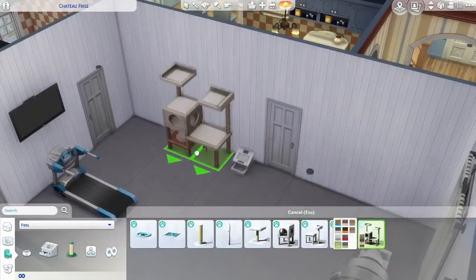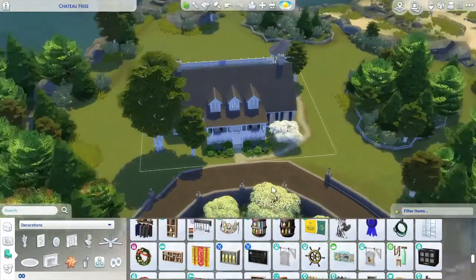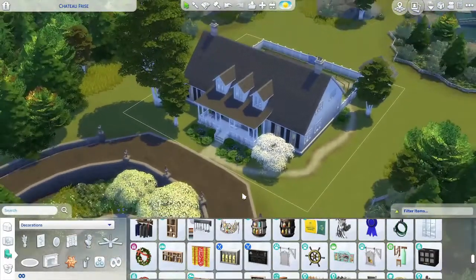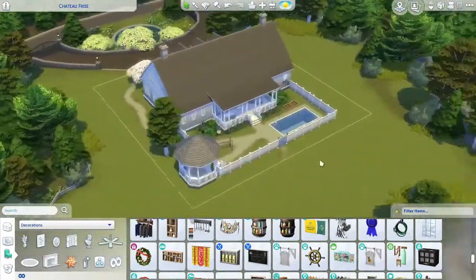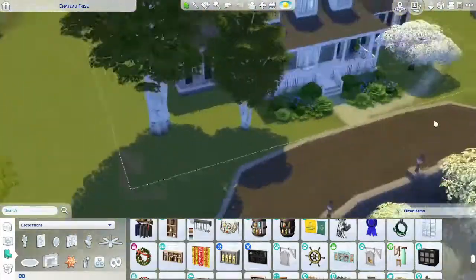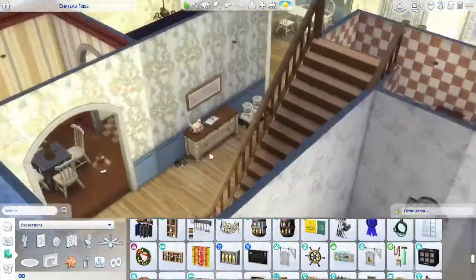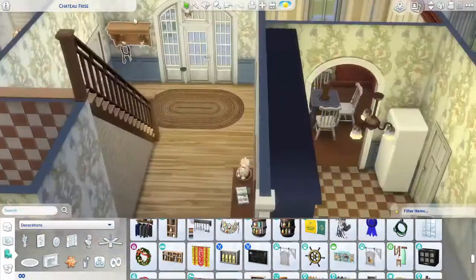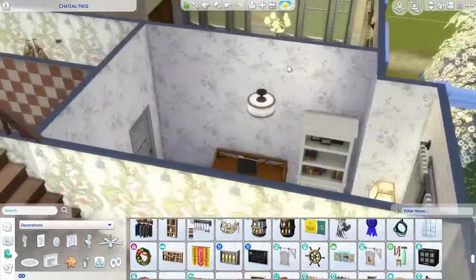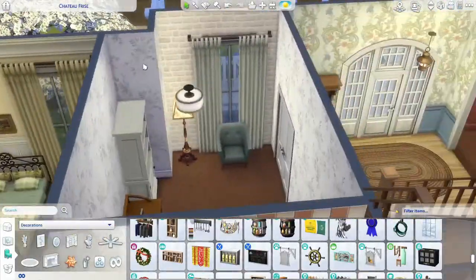Here is the final house. It's really cute. Gosh, I forgot what it looked like for a second. I did end up cutting out the landscaping portion because the video is just going to be so long if I left it in. But I do love how lush it looks, and I love how they've got a big pool in the back, and the gazebo looks lovely. And I put a few little benches and a grill out there for them.